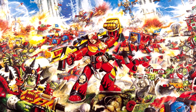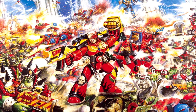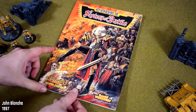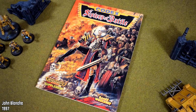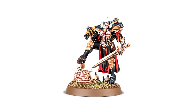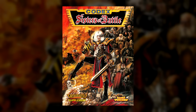There are some images that are quintessentially 40k. Iconic images that have stuck around even as the house style has changed. John Blanche's 2nd edition Sisters of Battle Codex art is one such image, as evidenced by the fact that they literally made it into a mini. This image really does show off that Blanche really did get the formula for artwork of the Imperium.